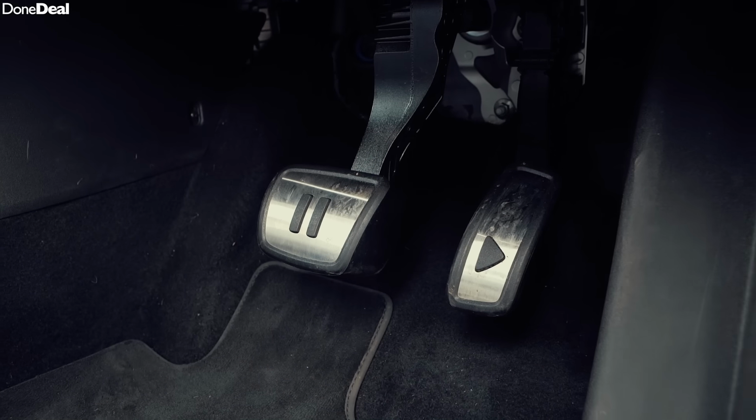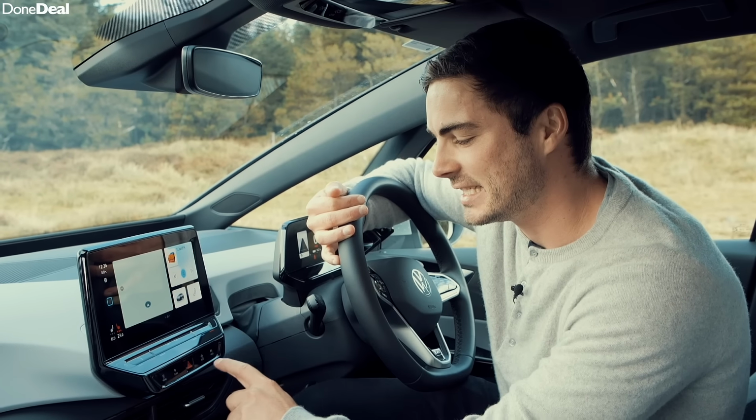Number two, and it is a little bit gimmicky, but I like it, is the play and pause button on the pedals. And number three is these little shortcuts down here.